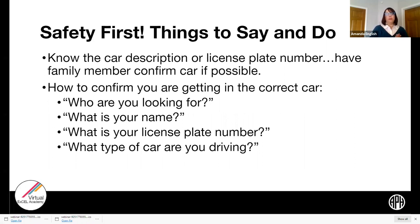So for starters, on your app, you will receive a description of the car and the license plate number. So if you have somebody riding with you, they could easily just look and confirm that, yep, it's that white Toyota Camry I'm looking for. It has the license plate number that I'm looking for, and in you go.